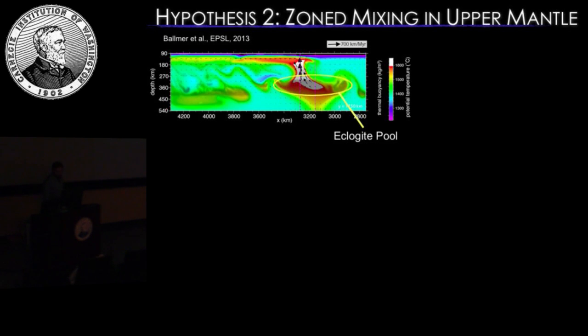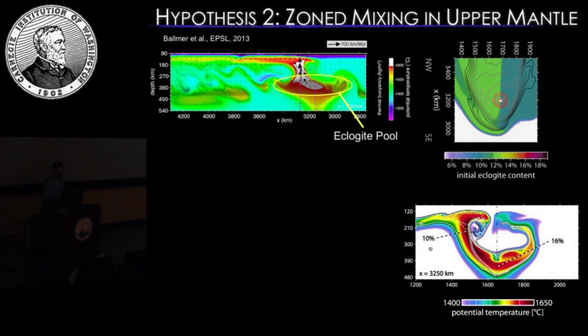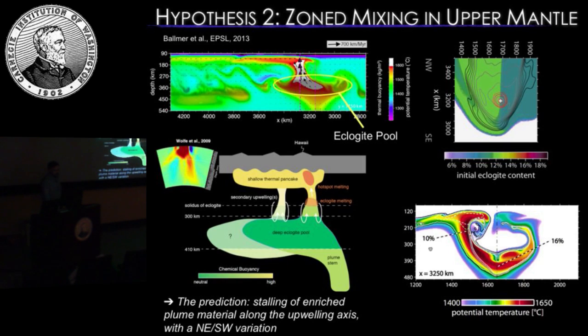just above the 410. And the way he can maintain in this pool the zonation that we see in the Kea and the Loa trends is that the pool isn't perfectly mixed, and you might get little streamers that come up off the side that have slightly different variations in their eclogitic component. And so you can still get this Loa and Kea trend from this kind of model. And so his proposed idea is this: you basically have a plume coming out, creates this eclogitic pool, which then shallows out and creates this thermal pancake essentially at the base of the lithosphere.